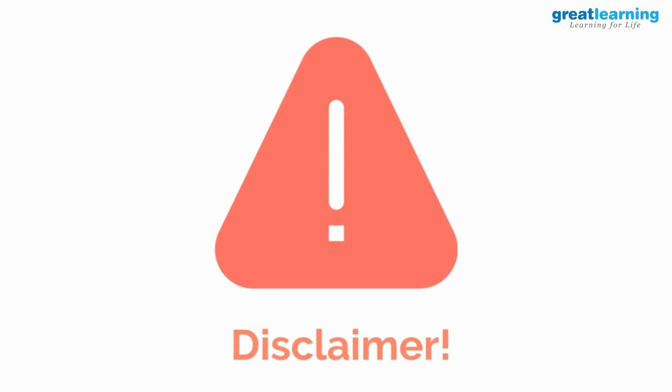Now guys, a disclaimer before we start talking about these laptops. Remember that these are just the tools. It's how you use them that actually matters. The specifications themselves also do matter, but it's how you utilize those specifications that matters more. So with that disclaimer in mind, let's start.